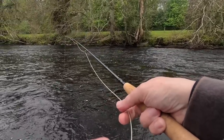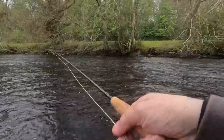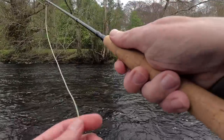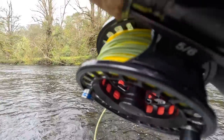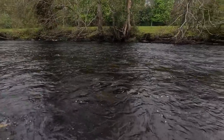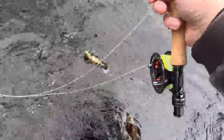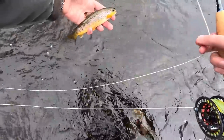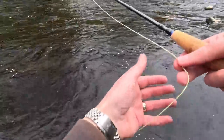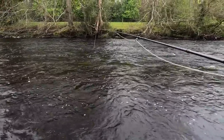Hopefully maybe one or two others. There's another fish further over. It's a wee brown trout anyway. There's one further over, that's one that was closer. It's a lovely colour fish as well. Fish are beautiful. Hold still, hold still. There you go, lovely colour. I'm going to wait. We'll try for the one just slightly further over. Never pass these wee runs.